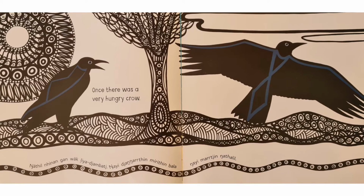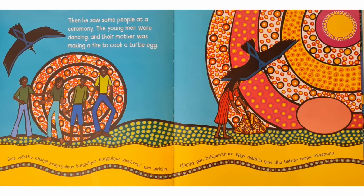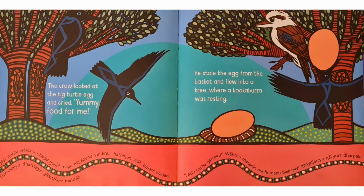Once there was a very hungry crow. He searched in the trees and in the grass, but he couldn't find any food. He saw some people at a ceremony. The young men were dancing and their mother was making a fire to cook a turtle egg. The crow looked at the big turtle egg and cried, "Yummy food for me." He stole the egg from the basket and flew into a tree where a kookaburra was resting.